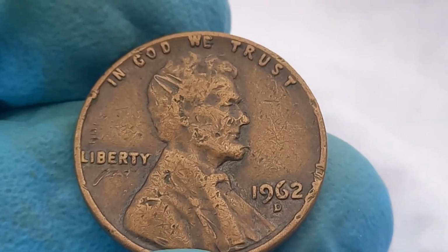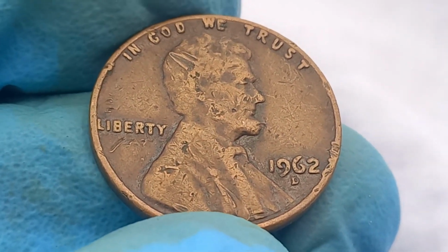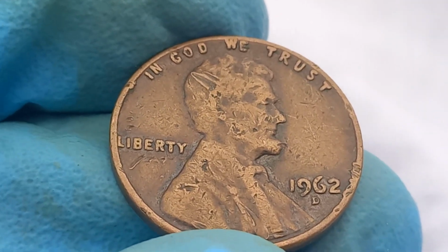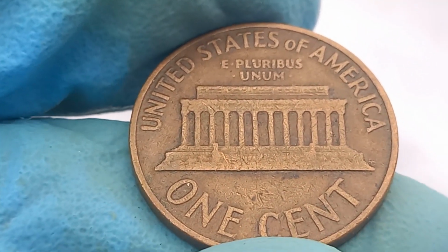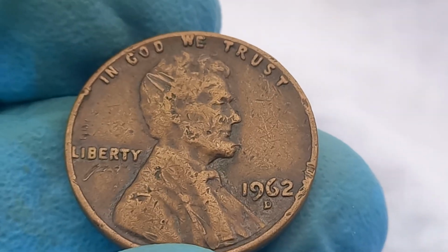We're talking about a 1962 Lincoln penny struck at the Denver Mint. But this is no ordinary Denver cent. This is the Rit error penny, a coin so rare, so unexpected, that collectors still whisper about it decades later. The story begins in 1962. America was on the brink of a new era. John F. Kennedy was in the White House.